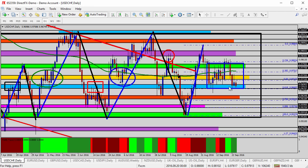96.90 down to 96.70 is the blue shaded area. And for me, as long as it stays within or above there, I'm watching for clues to reversal. I'm watching for evidence that the buyers might be looking to take back control and drive it back higher. Now, I'm really only going to look to go short and sell the currency pair if it can break through this barrier of support, the blue shaded area, 96.70 being the bottom. It needs to break it before I would expect it to go lower.